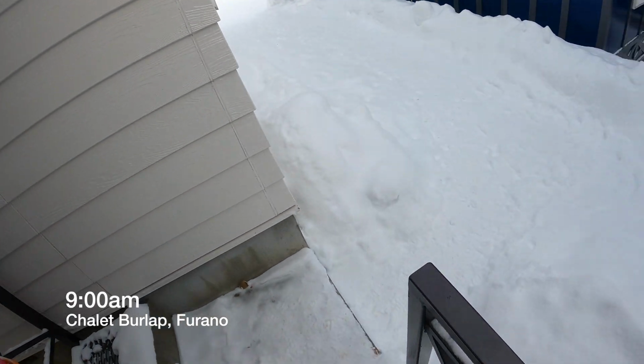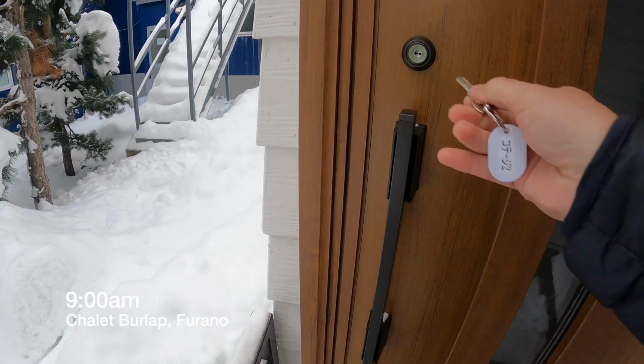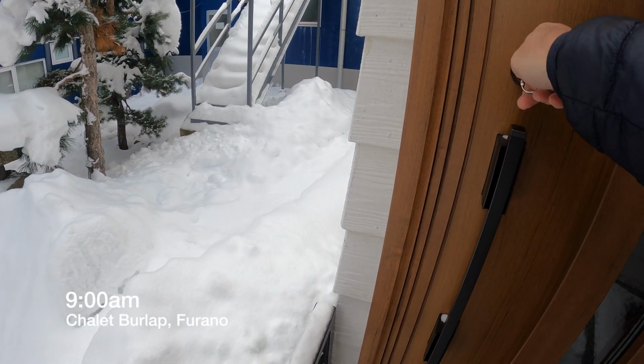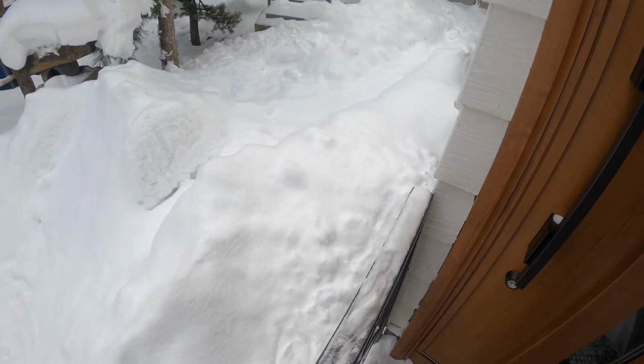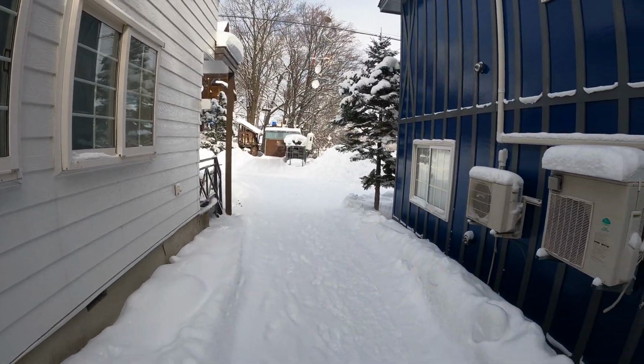Winter Wonderland. Look at that. All right. Good morning, everybody. It is super cold outside. It's about 5 degrees. You can see lots of snow has fallen. This is going to be a short video.